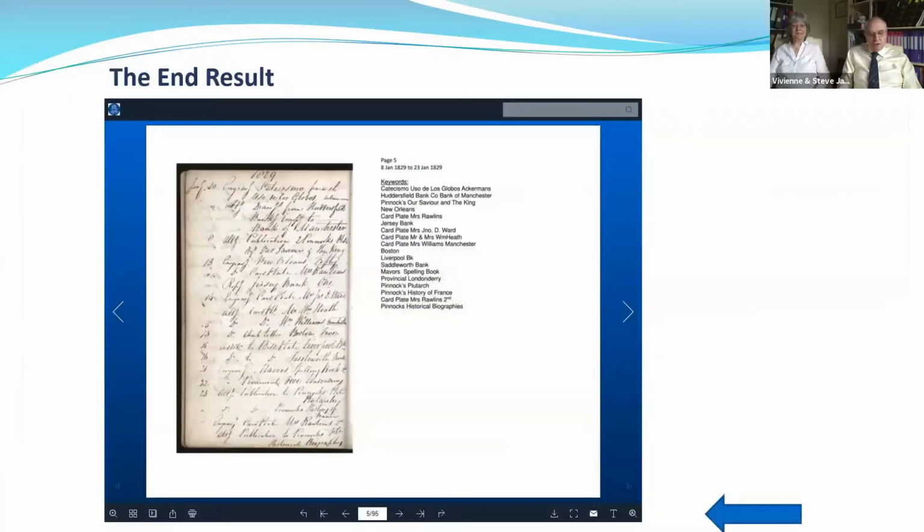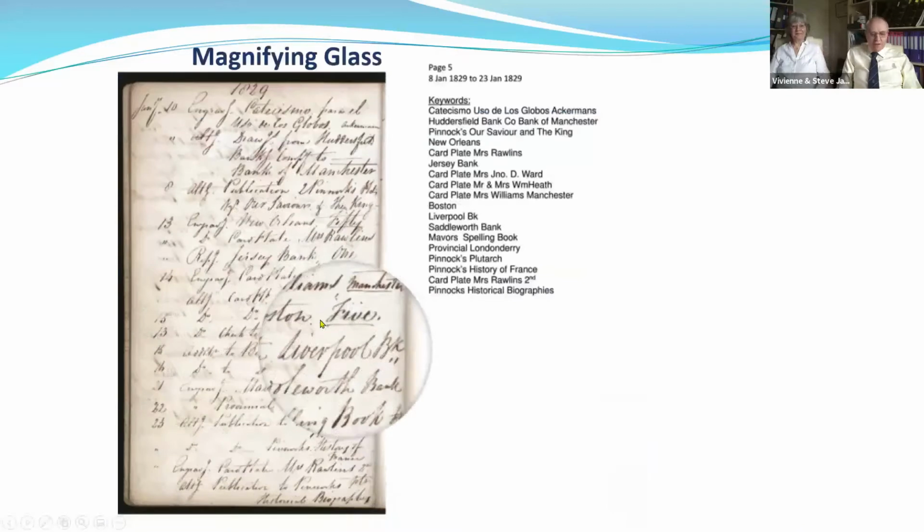Right, this is the flipbook, the same as we saw before. Down the left-hand side is the image of the ledger page. Sorry, I got told off, it's not a ledger page, it's a book. And down the right-hand side are the keywords. Note the magnifier button down in the bottom right. If you click on that, it opens up a handy little magnifying glass, and that can be moved around the image to make it easier to read the contents. There was also a zoom button on the previous page to enlarge the whole page at the same time.